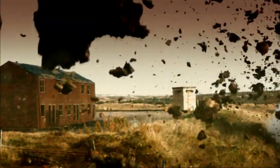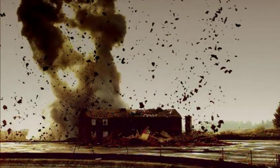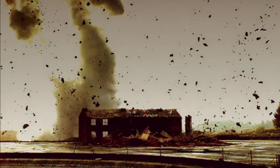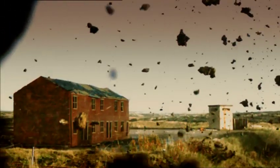And then there was the V2, the biggest of our bombs. It lifted several thousand tons of debris 1,000 feet in the air. It's easy to see how impossible it was to shelter from it. If you survived the blast and the shrapnel, the falling debris could kill you.